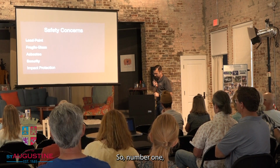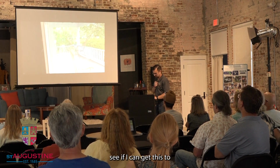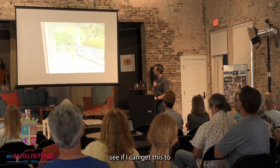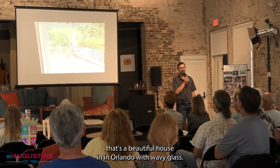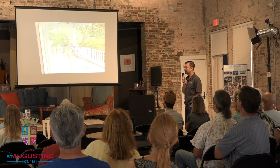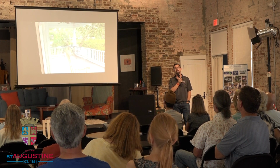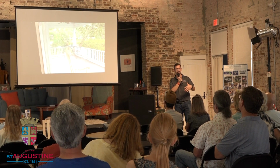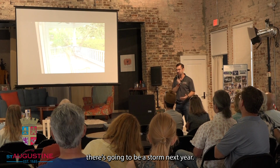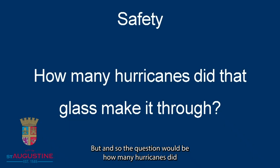I love that wavy glass, love it. That's a beautiful house in Orlando with the wavy glass. So if you have wavy glass, then it's been there for how long? Correct. So again, risk management, let's not just make the assumption that there's going to be a storm next year. I want to say that straight off. It's beautiful, and so the question would be, how many hurricanes did that glass make it through?